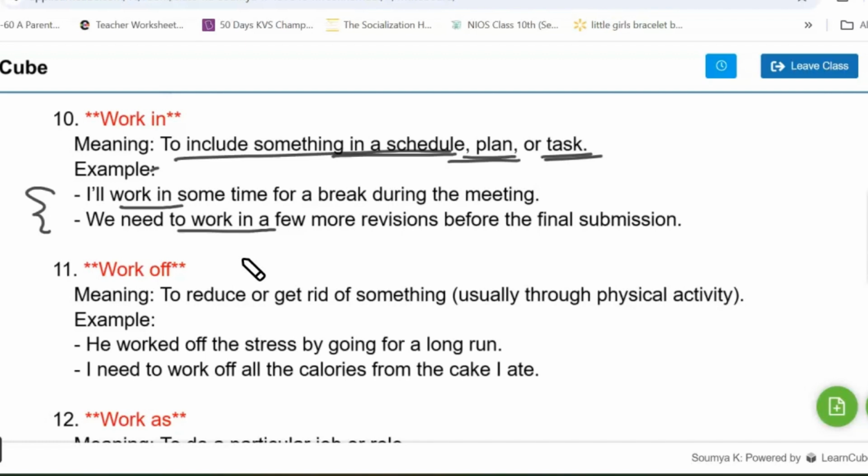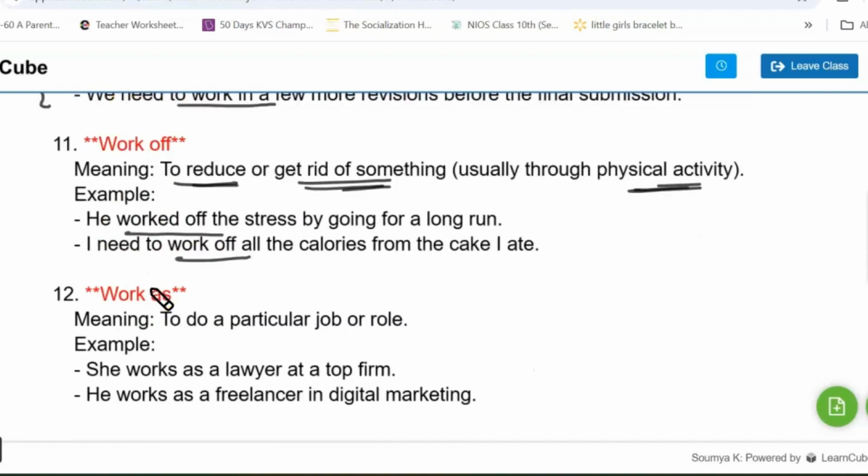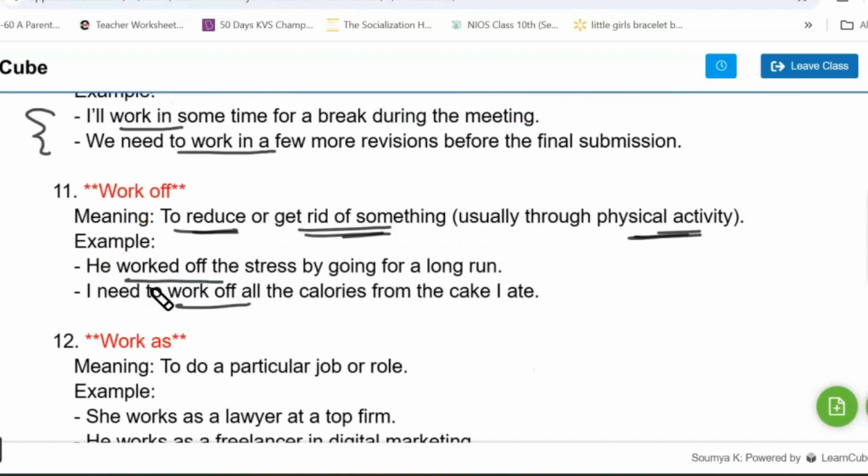Work off. It is to reduce or get rid of something. Okay. Usually a physical activity it means. So example is, he worked off the stress by going for a long run. I need to work off all the calories from the cake I ate. This is how work off is used.